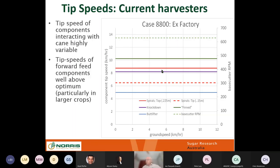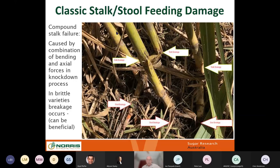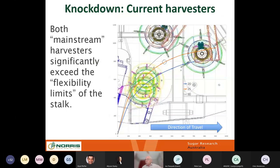But the other thing is that the speeds are all over the place, they're not really matched to anything particularly well. And if you get the harvester to back up, you can often find a lot of this: you can see stalks that are both broken at ground level and broken up here a bit higher. So, for example, that's a stalk there. He's broken here, and he's broken at ground level. Broken at ground level, broken up there. So what's happening is that the cane's being knocked over, pushed down, and so basically it collapses. Now, often you don't see that in a brittle variety because the pieces just break. So again, what we can say is that with the mainstream harvesters, we're bending and loading the material much more than its limits, well before the base cutters even get there.